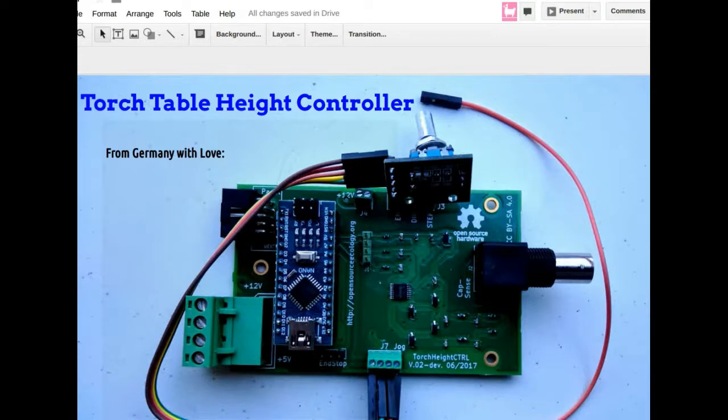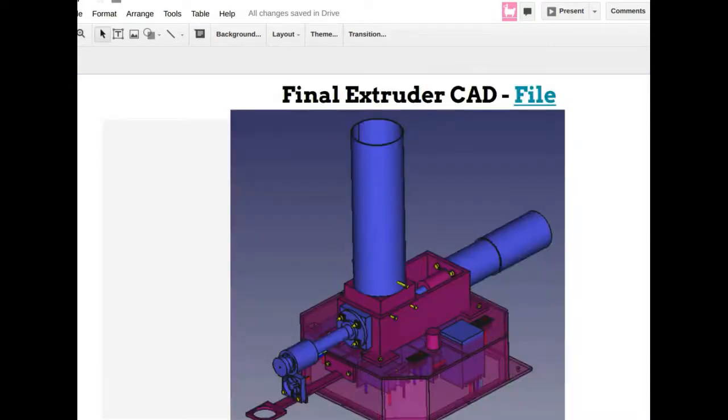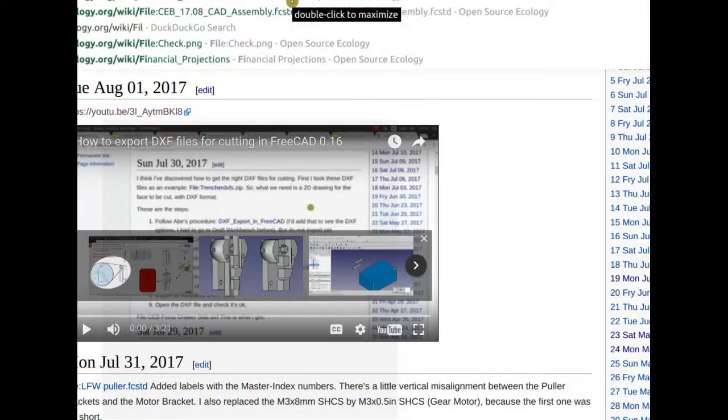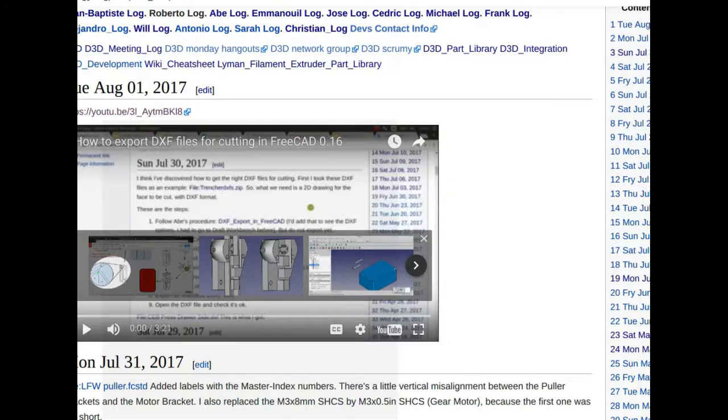All right. Next, filament maker. Let's just do a couple of comments on that. So filament maker, this we did a couple of weeks ago. This winder part we did last week. And this week, let's try to get some assignments to people who are working on a last design sprint on the Lyman filament winder.